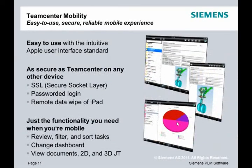Teamcenter account. The Teamcenter Mobility user interface was specifically designed to be intuitive, with the ease of use typical of the Apple iPad as the driving objective.